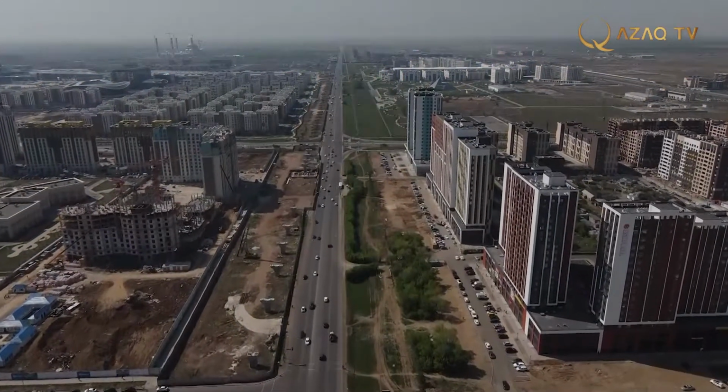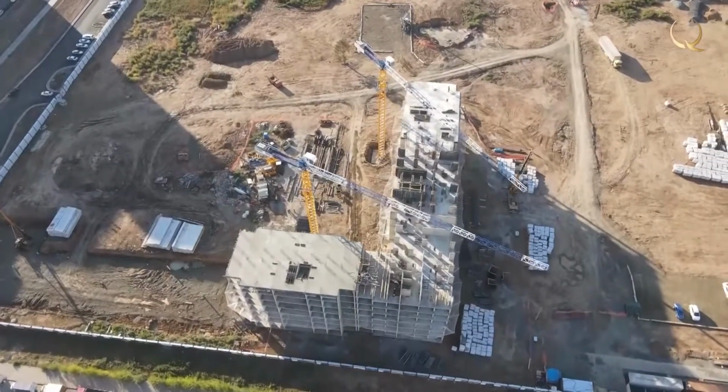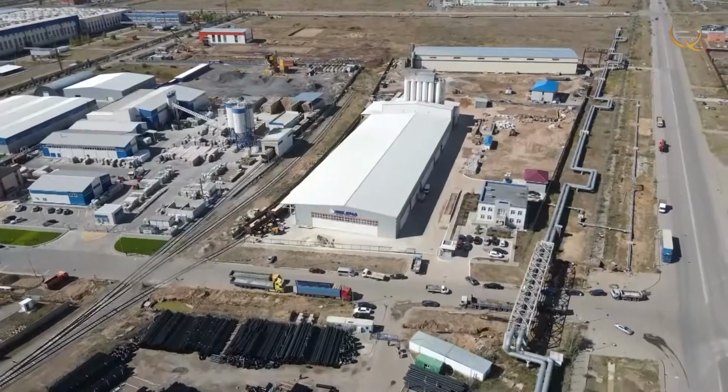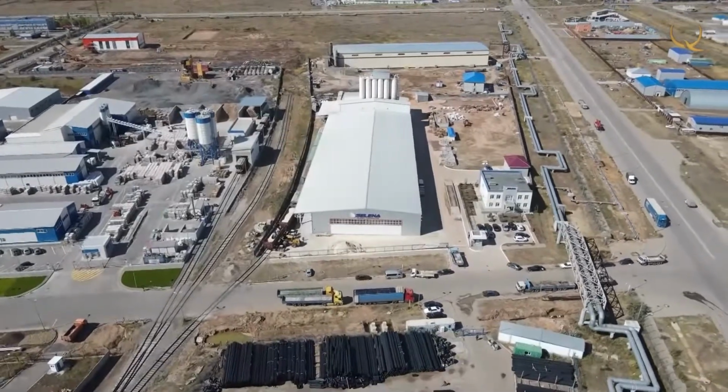When the frame of your house has already been built and all engineering networks are connected, the final stage of construction remains. This is the external and internal finishing of the premises. Here is an enterprise that produces high-quality products. So, I came to an enterprise that provides products without which no construction site can do. These are dry building mixtures. It is they who help to make the houses of Kazakhstan citizens beautiful and comfortable. Let's find out how everything works here.